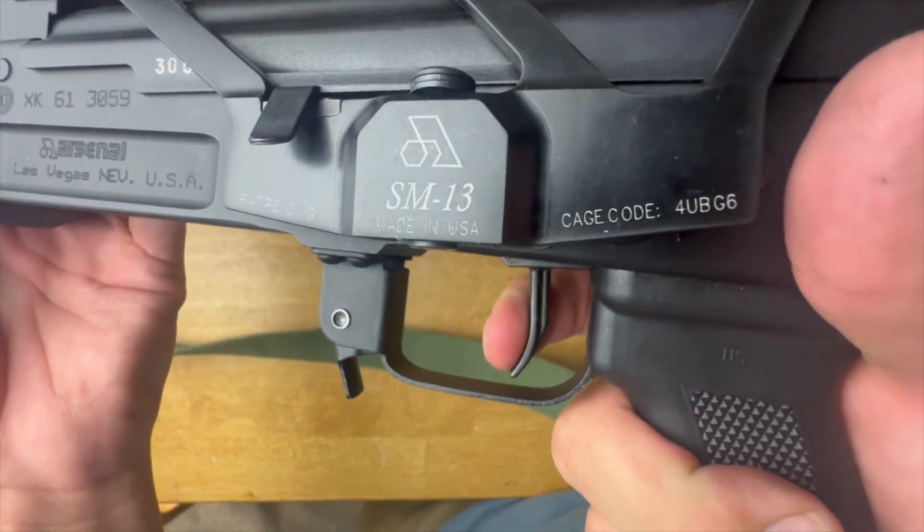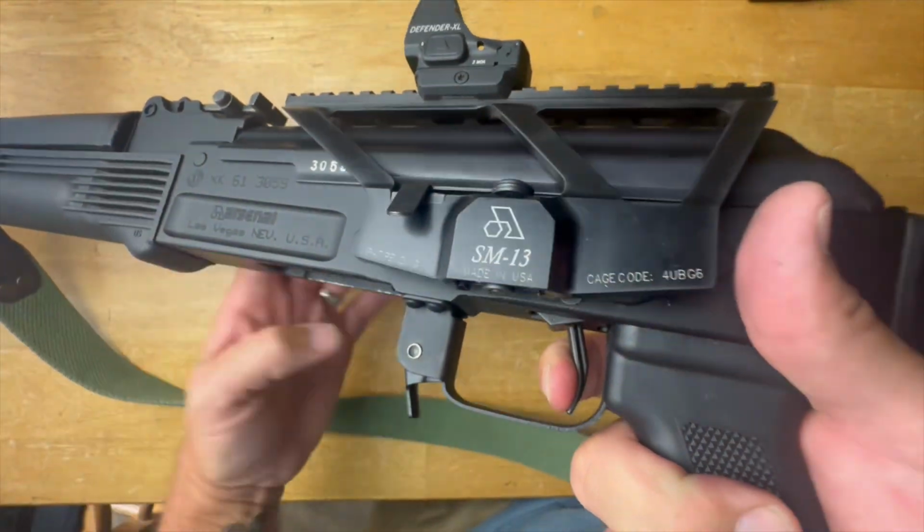Now the trigger is from FIME Group. FIME, I hope I'm saying that correctly. I'm not a true AK geek, and I didn't realize this trigger had so many people so excited about it. But it's a nice trigger for an AK. The nicest AR trigger will be better than the nicest AK trigger, but for an AK, it is a very nice trigger. Has a good wall, has a good reset. We're gonna get up close and personal with the trigger in just a second.